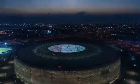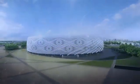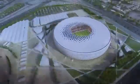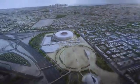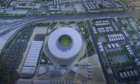Al Thumama Stadium. Al Thumama Stadium is perhaps the most Arabic in its aesthetic. Named after a native tree, its design is based on the traditional gafia, a woven hat popular amongst Arabic men. It's an unusual design choice for a football stadium. Still, it certainly strikes a bold and elegant image on the Qatari skyline. In fact, so inspiring is the design that it was awarded the MIPIM Architectural Review Future Project Award in the Sports and Stadiums category in France.